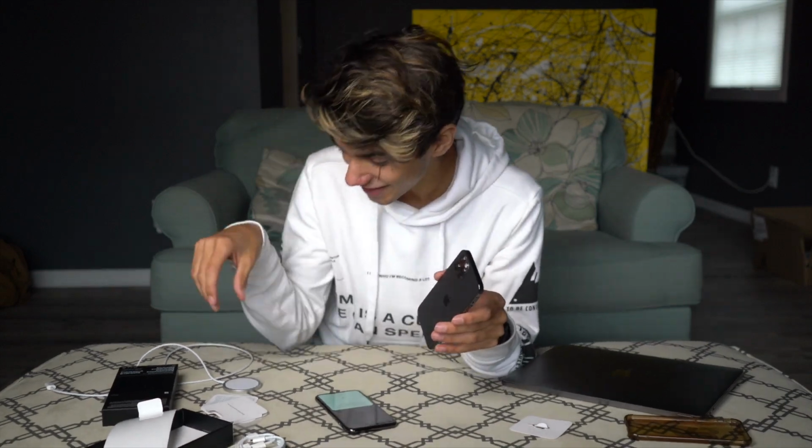Oh, one thing that we can check really quick is just the hockey puck MagSafe charger. Just see how strong the magnets are. That's pretty strong. Yeah, that's not horrible. I know people have the wallet. And you set up Face ID. Hopefully I look pretty. Okay, so now it's transferring all the data.